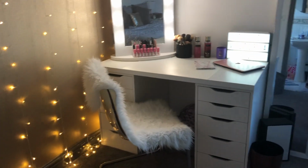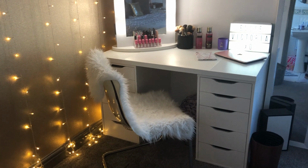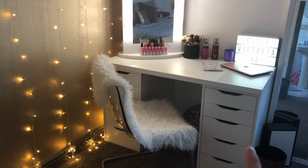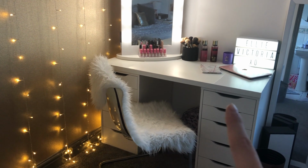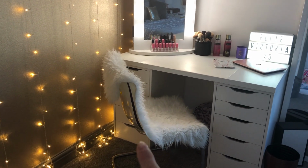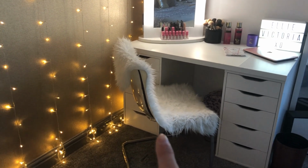So my dressing table is all from IKEA. You've probably seen it no end of times. So it's the Alex 5 drawers either side, and then a tabletop. I can't remember the exact size of the tabletop though. And the chair is also from IKEA. It was quite expensive, to be fair, for a chair. I think it was like £70.